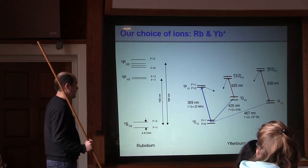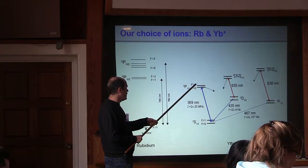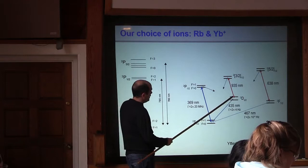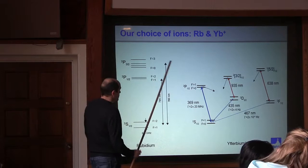I've also given you here the line widths of these transitions, which is the inverse of the excited state lifetime. So this is a very strong transition. 20 megahertz line width, so I think 8 nanoseconds is the lifetime of the excited state. The D state here has 50 milliseconds lifetime. So this is metastable, of course. I mean, by normal standards, 50 milliseconds is a short time. But for the experiment we're doing here, 50 milliseconds is exceedingly long, because it is much longer than the collision time between the atoms.